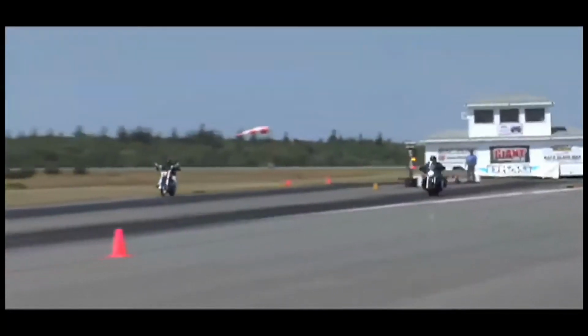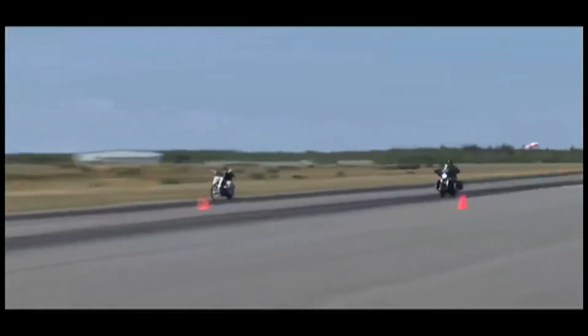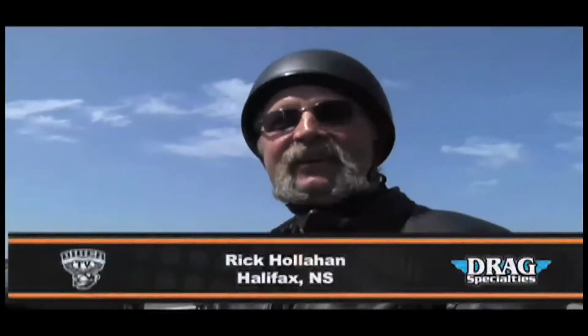Yeah, and what do you got here for a ride? What are you riding? 207 Street Glide and 120R. Complete suspension done and complete driveline done. And for an old man's bike, I don't do too bad for a 52-year-old man. It's the Geezer Glide. And where did you come out of? Are you from? Out of Halifax.